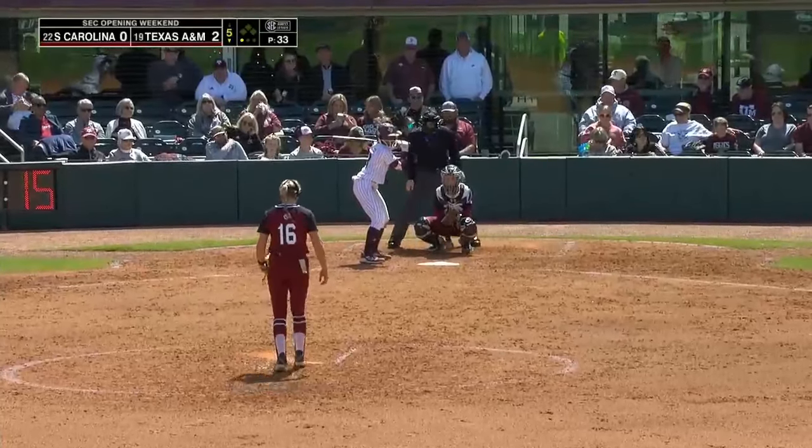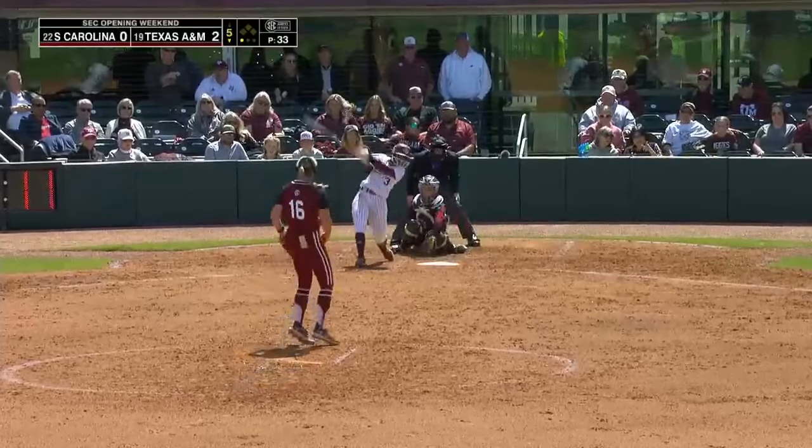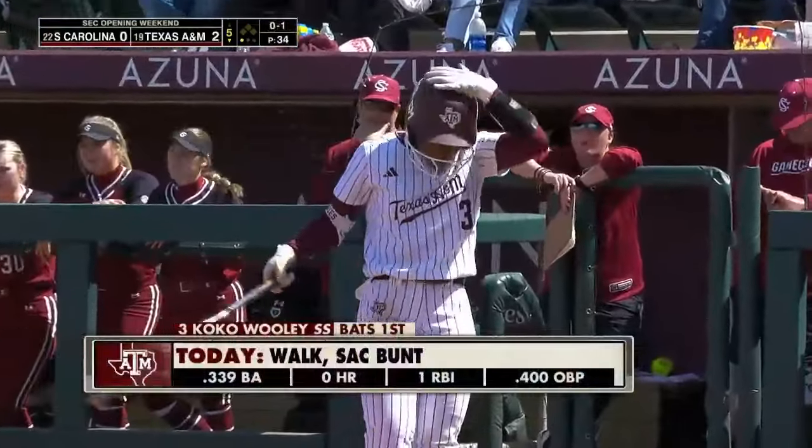Skylar Wallace back, and that is a nightmare for SEC pitchers all over. Nico Woolley in the top of the Texas A&M order with 1 out after Kennedy Powell flied out.